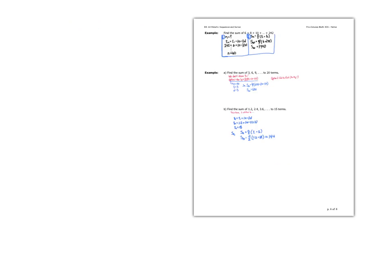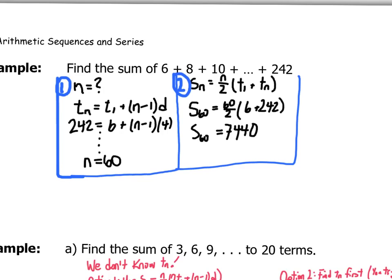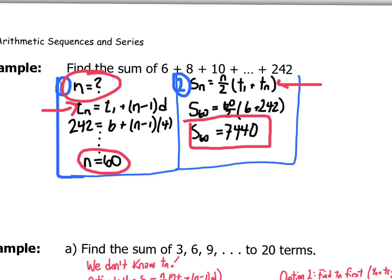Okay, welcome back. Here are the answers. I'm zooming right in. In the first question here, I have a problem. In the first step, I don't know n. Oh no. So I can't find n, how many terms there are, by doing a little bit of backwards work in the same way that we did last time. You can pause it to see the details, but I end up arriving at n equals 60. Once I know that, I can then do the second thing, which is plug into the formula for Sn. And I end up with S60 is 7,440. Quick notation, when I say S60, I mean the sum of the first 60 terms.